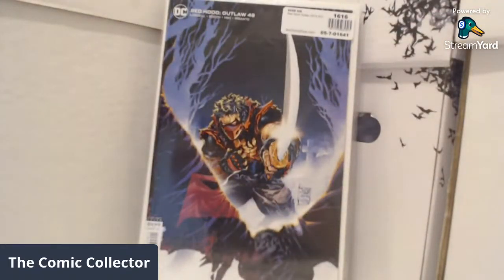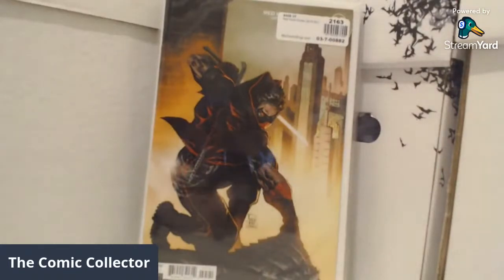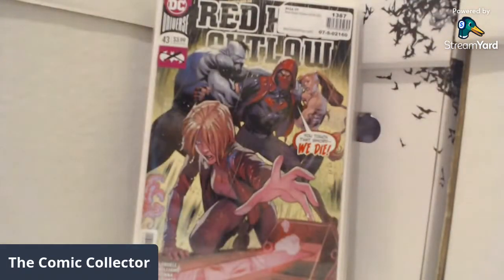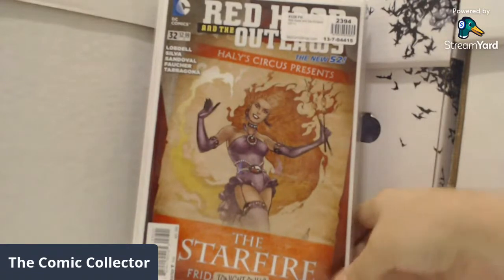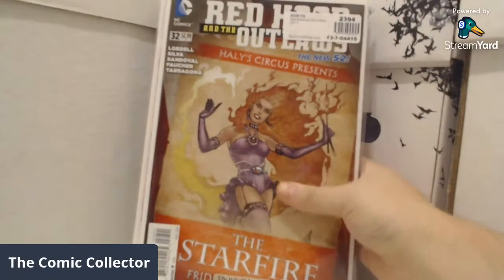48, 47, issue 45, 44, 43. I got new 52, issue 32, the Bombshells variant, for a couple bucks. How could you pass that up? But Red Hood is definitely something I kind of want to complete and go after now.